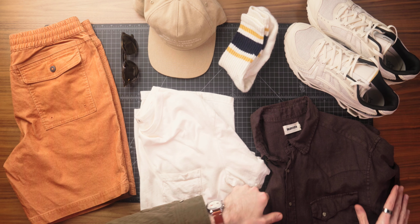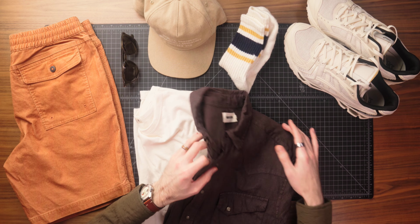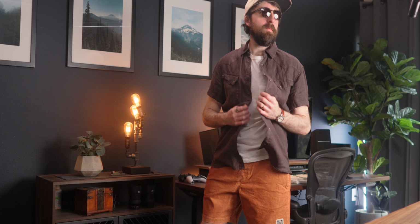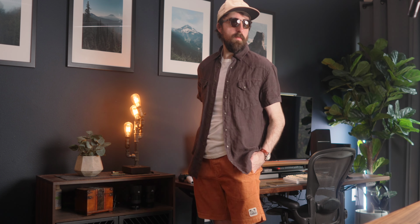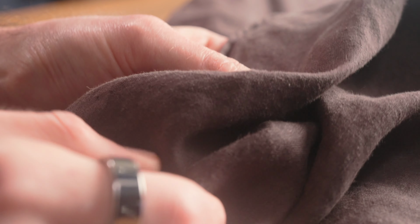Starting off with the main outer shirt. This is from Taylor Stitch. It is their Western linen short sleeve shirt. Linen stuff is always going to be great for the hot weather. It's much more flowy and breathable. You still get a really nice texture too without overheating. That's always a big problem for me. It's garment dyed and pre-washed, so it has kind of a more vintagey, worn-in type of look.